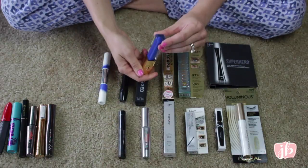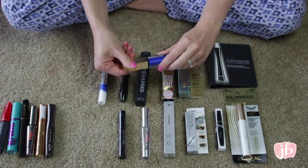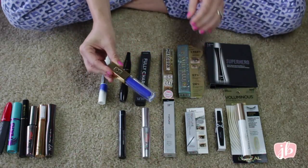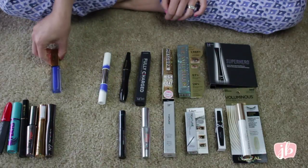This is the YSL, what is it? It's their Vinyl Couture mascara, in the blue shade. I haven't tried it yet. I think I am going to keep it to at least try it, just because it's totally different and not typically up my alley. So I'm going to keep it just to at least try it.